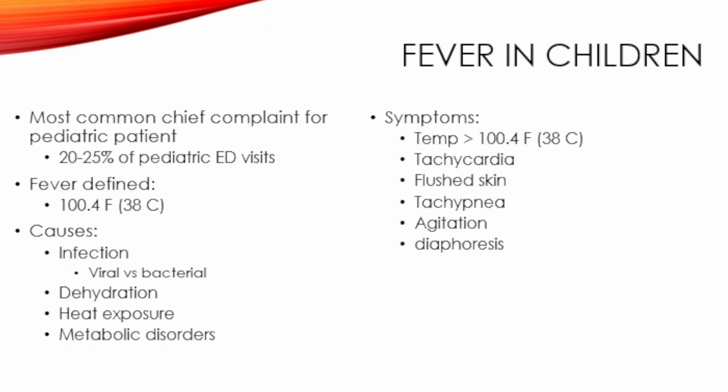All right, we had talked about our fever in children, and I think we had a really great discussion in our tools of the trade assignment regarding fever in children, so I'll keep this quite brief. This is the most common chief complaint for our pediatric population. This accounts for 20 to 25% of pediatric ED visits, so huge numbers there.